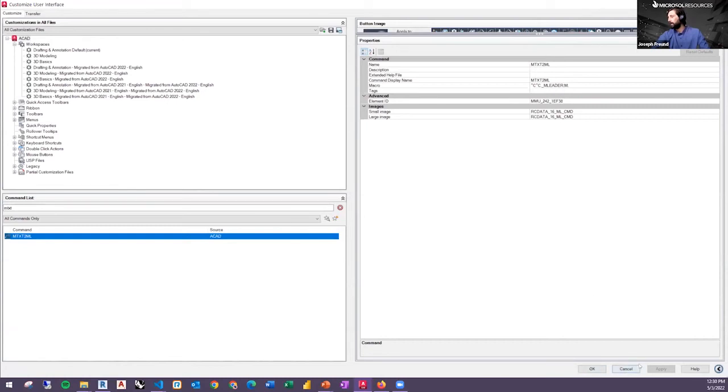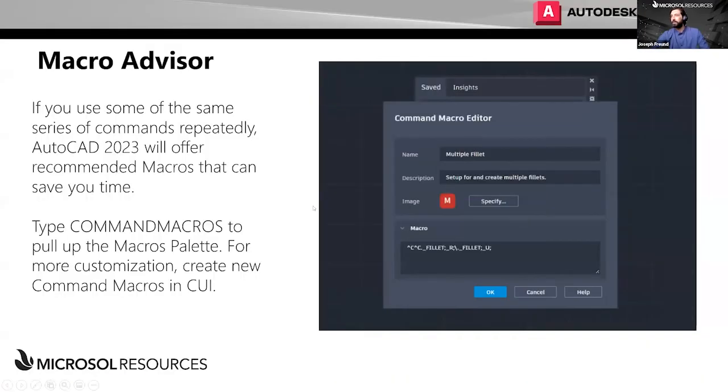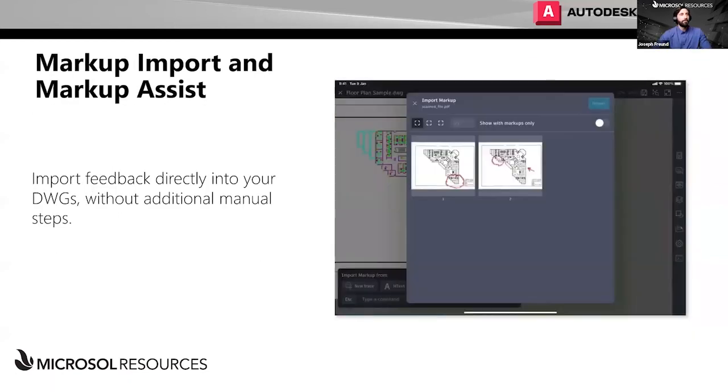Once we get to that new feature, I'll cover that real quick. But I do recommend, if you haven't checked out the CUI and how you can customize your interface and workspace, I definitely recommend it. All right, so I'll close that out. Back to the presentation. Now on to the Markup Import and Markup Assist.